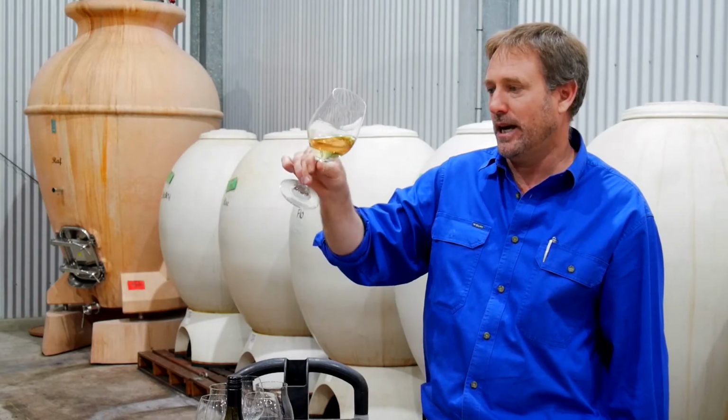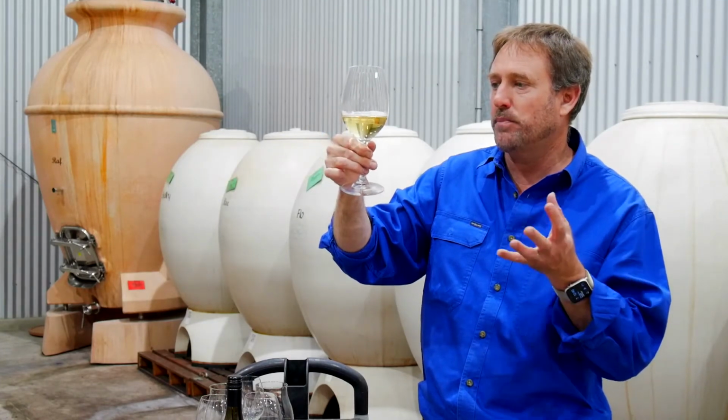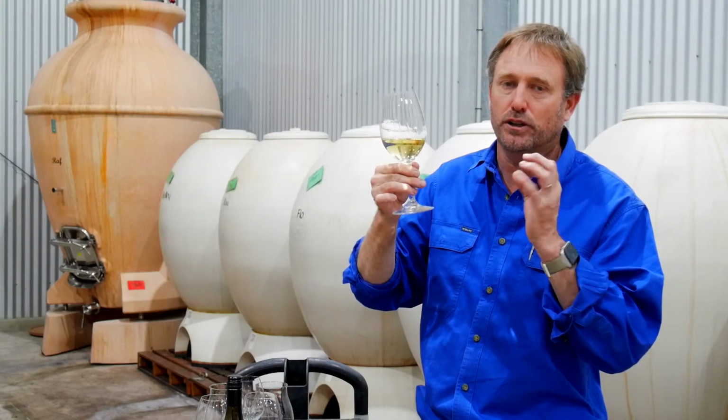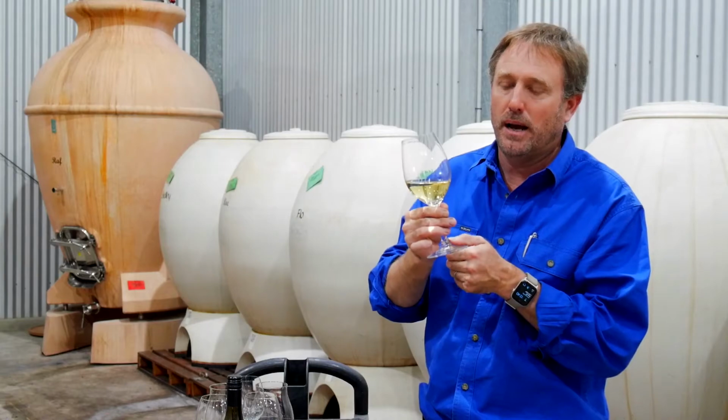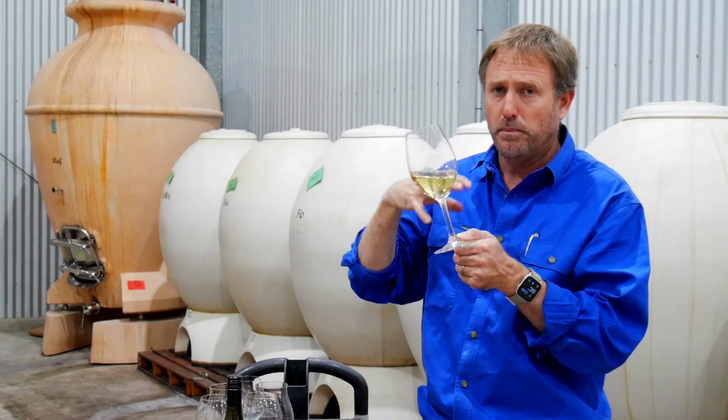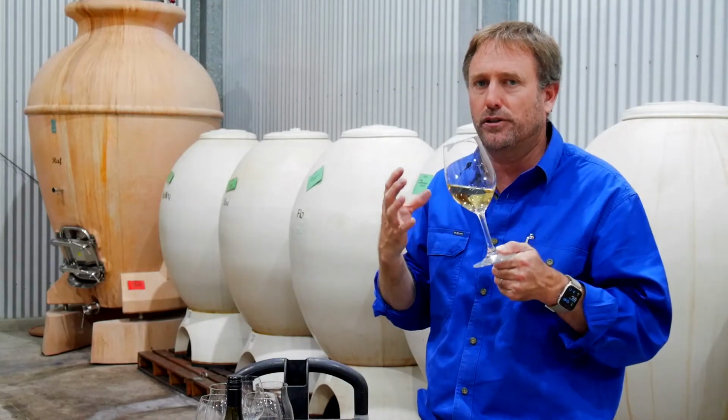You can see the little bit of deeper colour, but there's still a hint of a green hue to it as well, showing how well it's been looked after, the freshness and the brightness, but then it's got this beautiful richness on the palate.